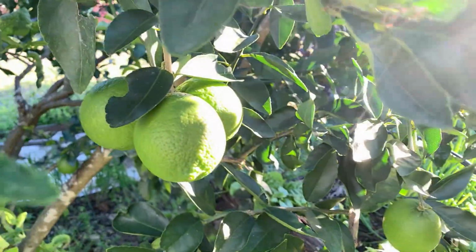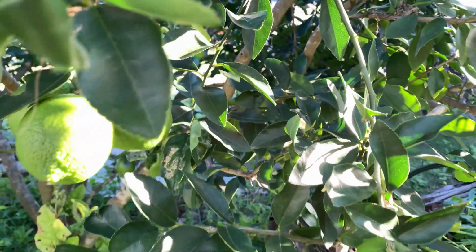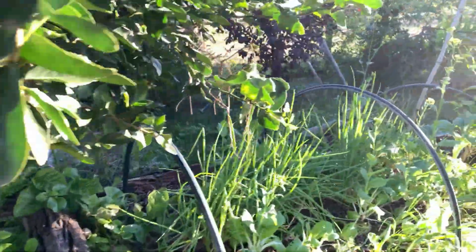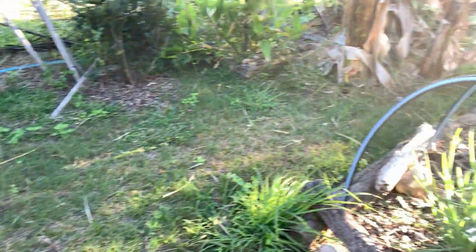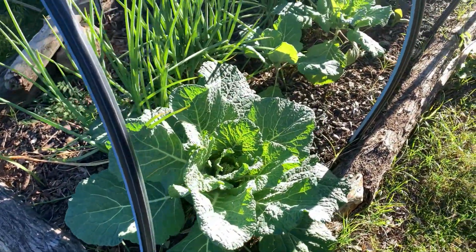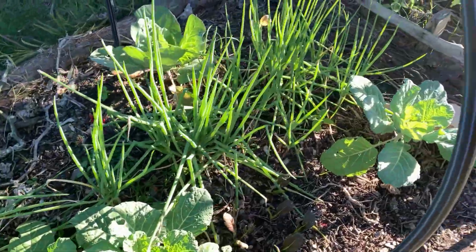So the limes are beautiful. Also harvesting those. Lots of different greens all the time. So the cabbages are starting to form their heads, so they will be due for harvest soon.